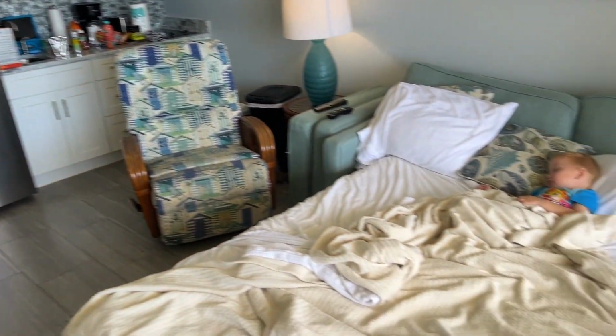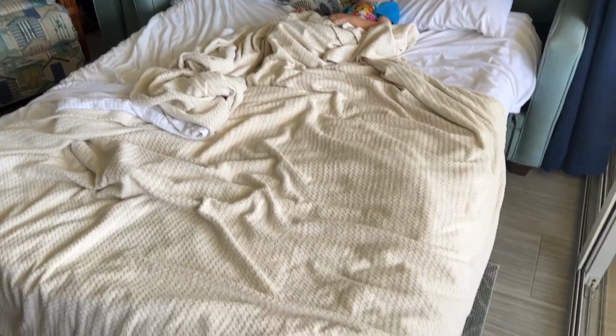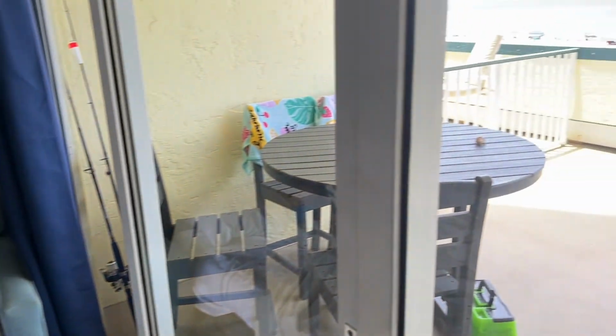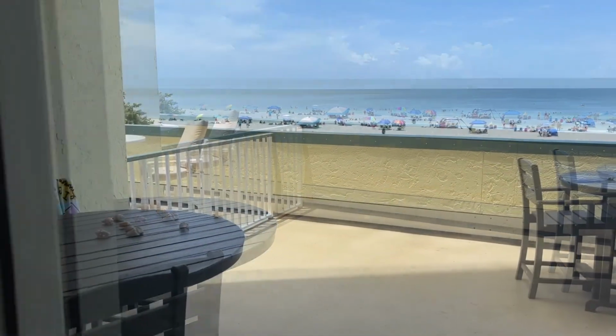On this day, I actually got my toddler to nap in our room, which is great. So we had an air conditioning nap that day, and I was able to get a little bit of work done. It's such a beautiful view.